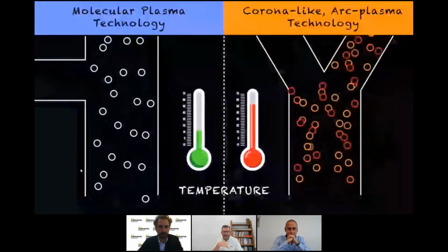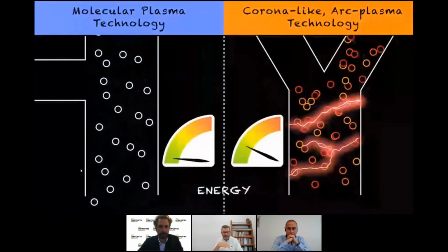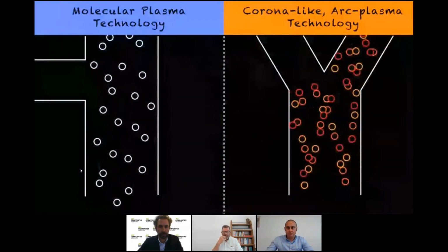So we are at very low temperature. We're actually at room temperature, so we don't heat the substrate at all. Therefore, we can use very sensitive substrates. We're at very, very low energy levels.